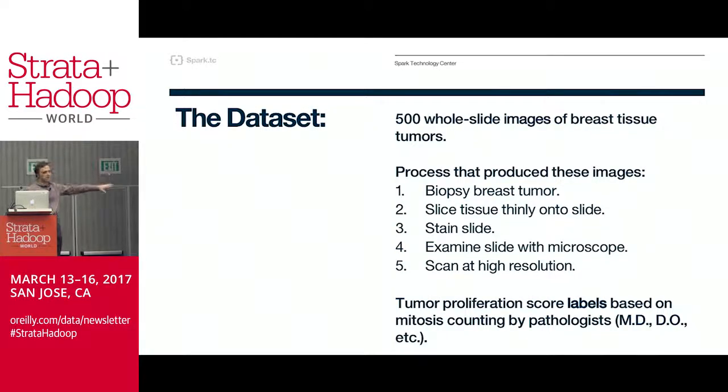So once these images are digitized, typically you'll send them over to a pathologist who will examine them by hand and come up with a tumor proliferation or a cancer level score. In this case, we were dealing with the tumor proliferation score, which tells how fast the tumor is growing.